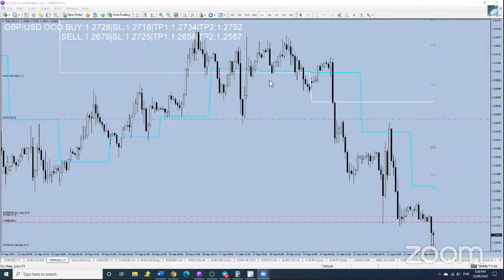Anyway, what I was trying to say was all of those things. The OCO breakout trade, which is now set at these levels. The buy is at 1.2728. The stop loss for that's one. Well, I don't need to read that, do I? You guys can read.